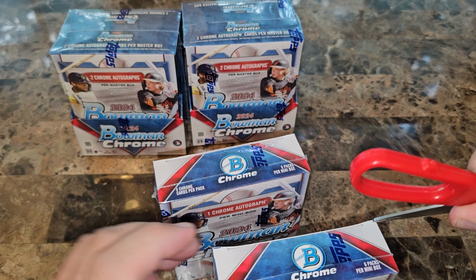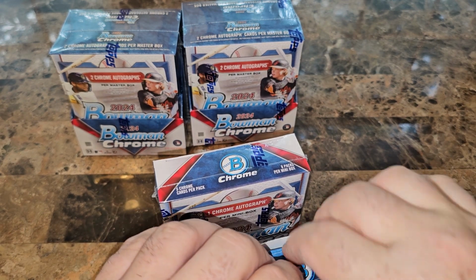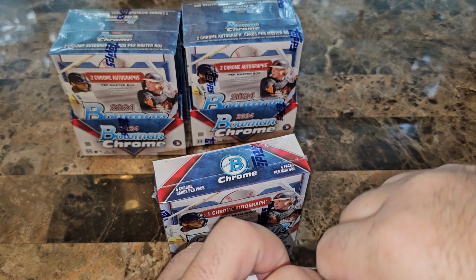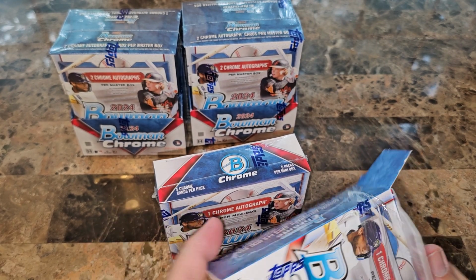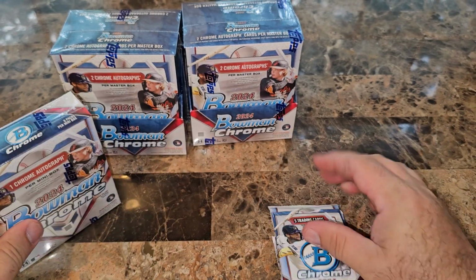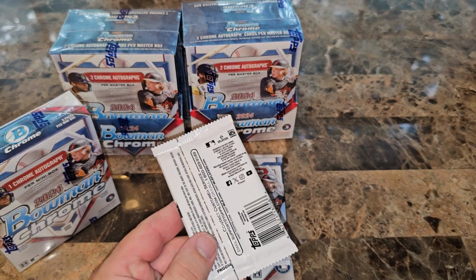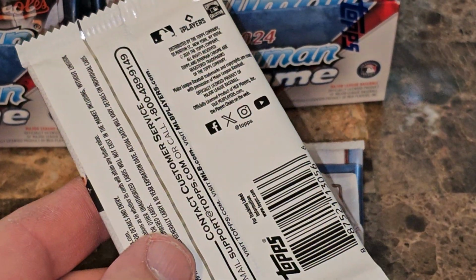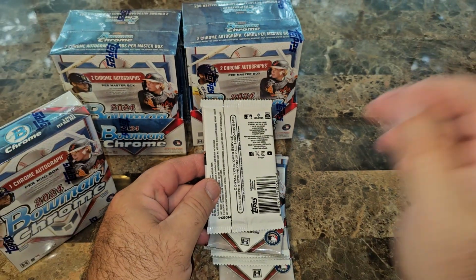Probably will rip all three boxes. We'll see in this video. Start with one and see how it goes with the new setup. This different setup, I'm not keeping it this way. Mini box number one. And we'll see if we should. It's pretty zoomed in.